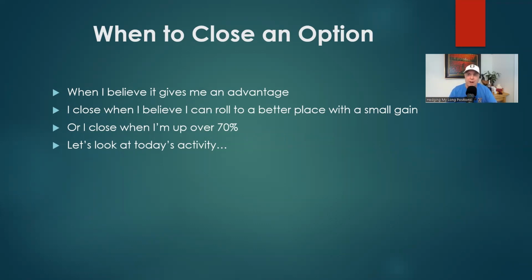Now, this is just my own personal rules. Everybody does this differently. There's no right way or wrong way. But I close an option when I believe that I have the advantage. Sometimes I may never close it if I don't think I have an advantage, although that's so rare. I'd have to be on vacation or something, probably just not paying attention. But by and large, I'm always going to close it when I'm about 70, maybe 80% up.